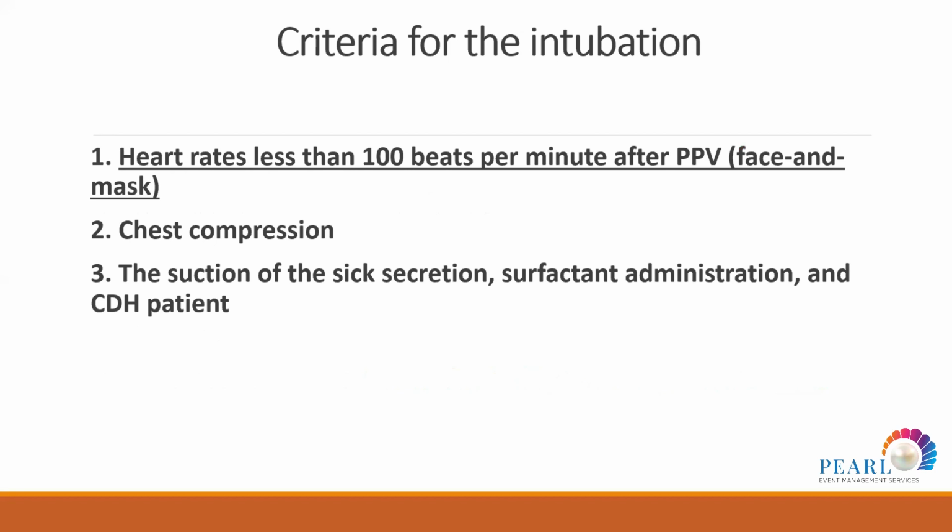The only reason to intubate or to insert the mask is a heartbeat less than 100 beats. Yes. It's very important because we know that there are many more indications for intubation, but for the NRP protocol, the first one is more interesting for us: heartbeat less than 100 beats. Please remember it.